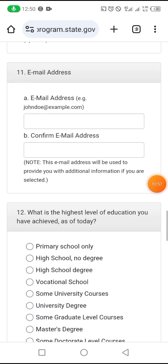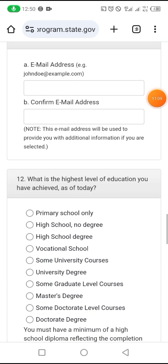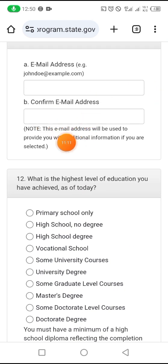You confirm your email address. It says this email address will be used to provide you with additional information if you are selected. So as I said earlier, the credential that you provided will be what they will contact you through. They will never call you on mobile phone. So make sure the email address that you enter here, you use it. Yeah, make sure you use it.